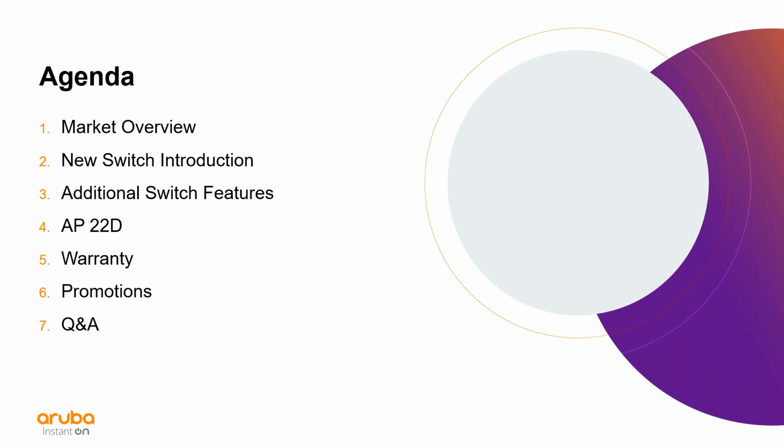I'll talk about a new switch that we've got. I think I actually talked about it last time. It's a 2.5 gig or multi-gig or smart rate, depending upon whatever you want to call it, type of product that fits into the Instant On product line, and I'll talk about some of those features. In addition to that, I'm going to talk about our new AP22D. I've talked about the traditional AP22 and the AP25 before. Today I'm going to explain what the 22D is, what it does, and where it fits in the portfolio as well.